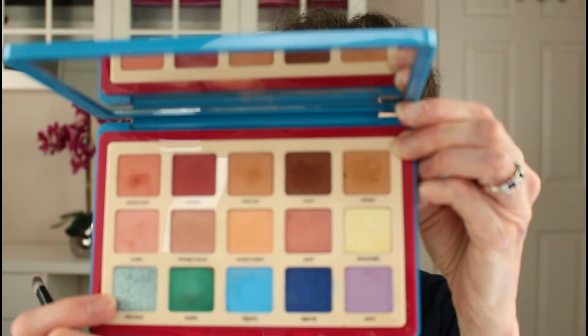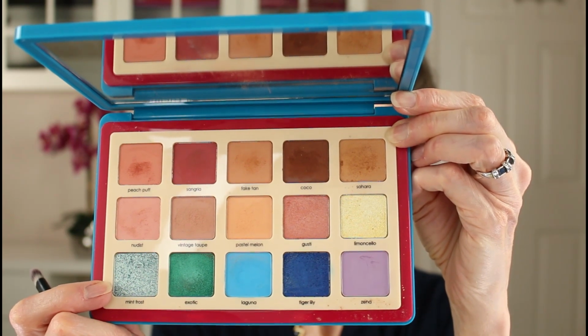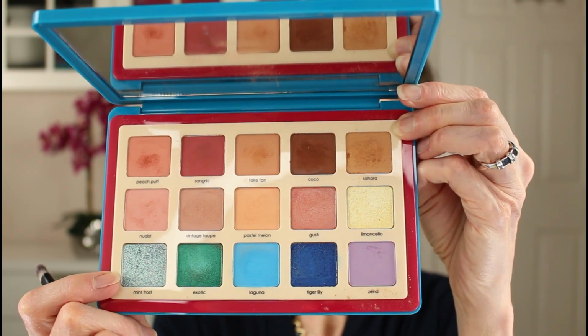I really kind of like that look just as it is, but we're going to try out another color in this palette. Now I'm going to put this Mint Frost color, which is so gorgeous, in the bottom area of the crease and in the outer area of the eye. Now I'm going to put it on with a brush so it won't look quite so glittery. You can see why this is called the Tropic palette.